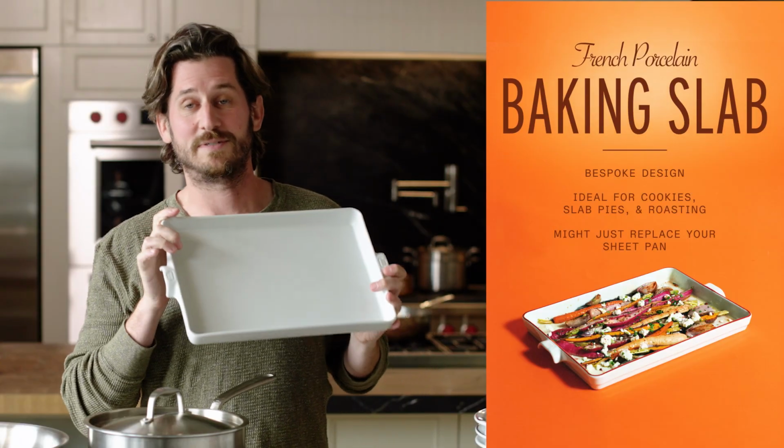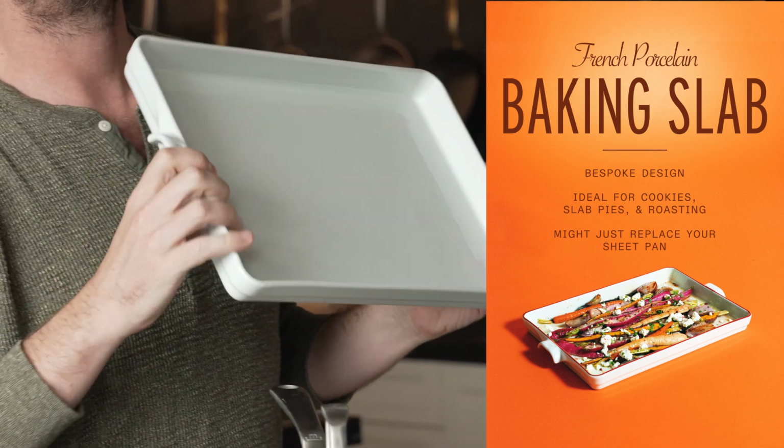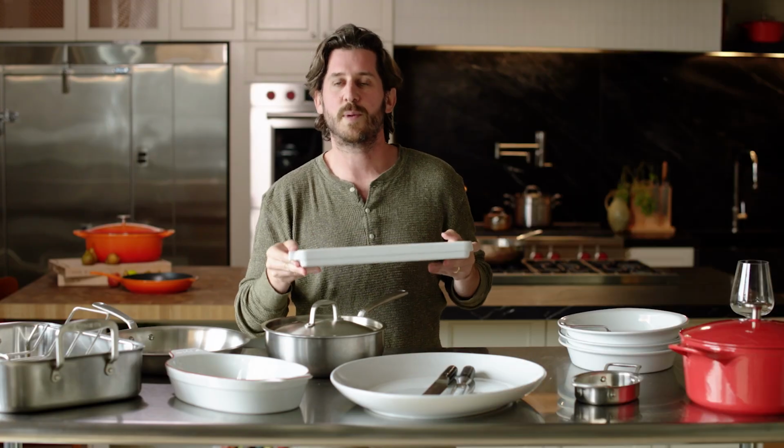But wait, there's more. You might remember the baking slab. This was designed with Chef Nancy Silverton for slab pie. It's almost the size of a half sheet pan. It's beautiful for serving larger format pies.